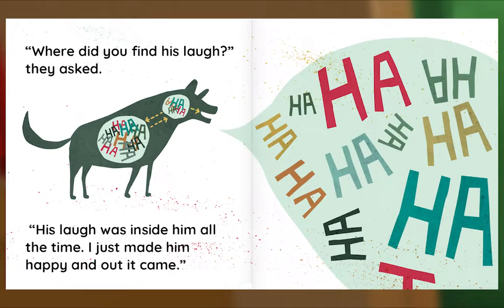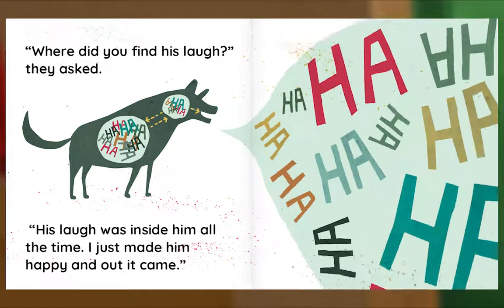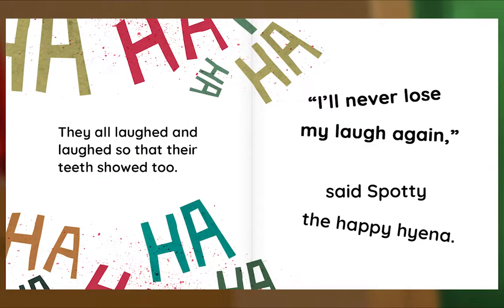"Where did you find his laugh?" they asked. "His laugh was inside him all the time. I just made him happy, and out it came." They all laughed and laughed so that their teeth showed too. "I'll never lose my laugh again," said Spotty, the happy hyena. The end.